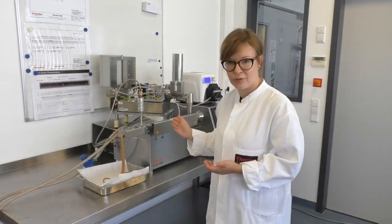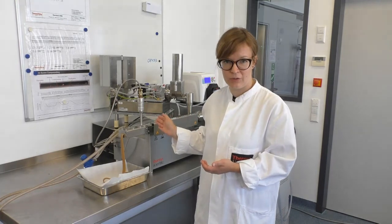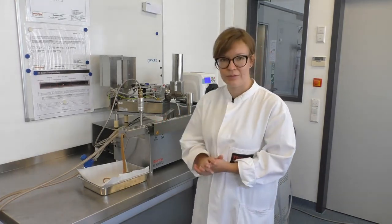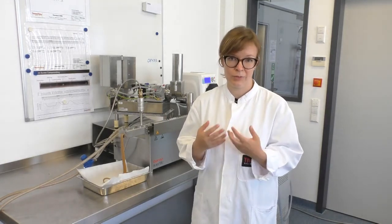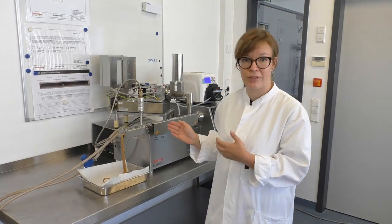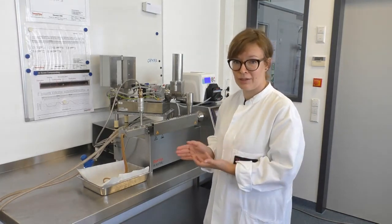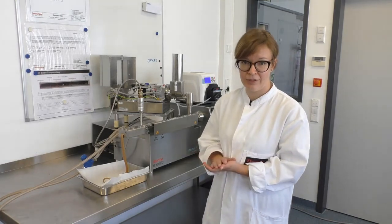So now I have introduced you to the high moisture extrusion process and how you can use this process to produce meat analog products. I also hope that I was able to give you some detailed insights into how we as Thermo Fisher can help you with our production equipment, but also analytical equipment to produce such meat analog products and analyze them later on.